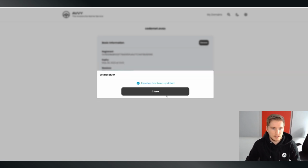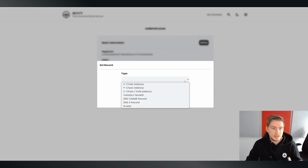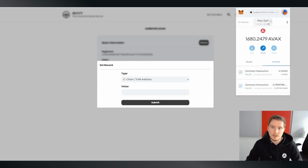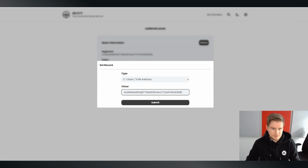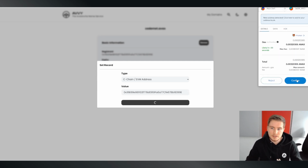And there we go, resolver has been updated. So I can actually set multiple kinds of addresses. I can set, of course, a C-chain address, which I think is the one most people will use at least. So in my case, that will be the address I just used, the same that registered it. And I can submit that. Once again, pay a transaction fee.